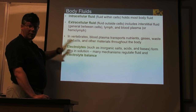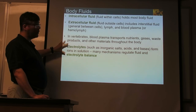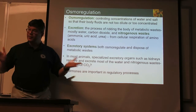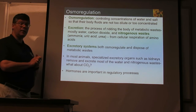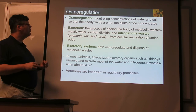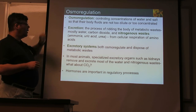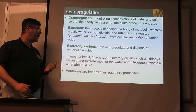And so there are lots of things the body does to make sure it's got the right balance of fluid and of the various dissolved ionic chemicals. Maintaining this is known as osmoregulation. You should remember osmosis, the way that water will move through a permeable membrane. So you need the right amount, not too dilute, not too concentrated. Excess stuff, we have excretion, excretory system.